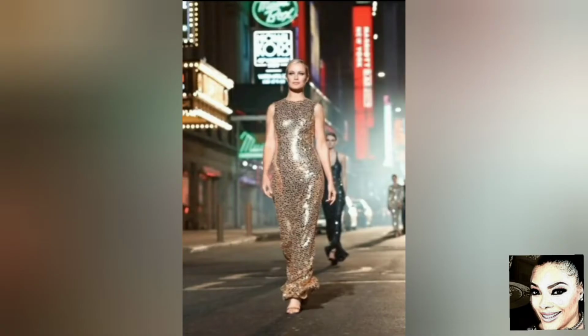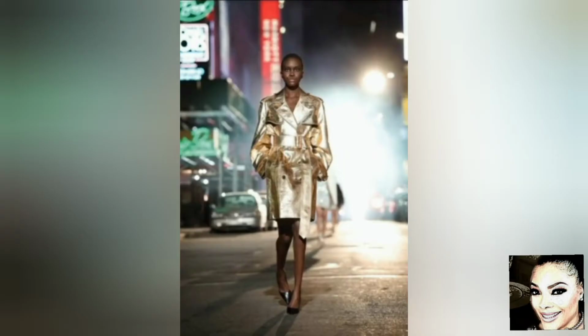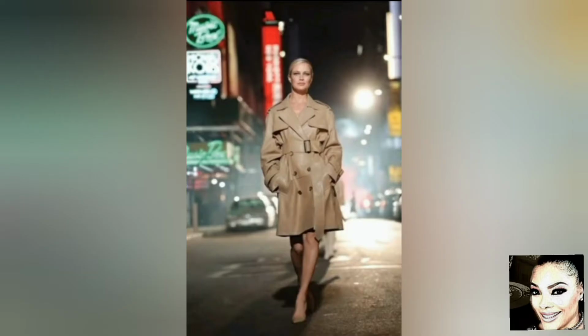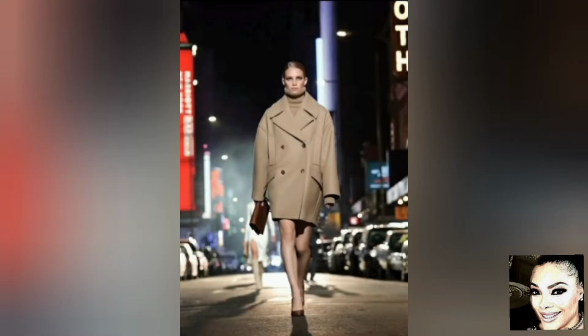This is absolutely beautiful. This sequined dress, this gown, whatever you want to call it, it is absolute. That metallic is fabulous. Coming back with a metallic trench coat, Michael Kors, I'm loving you. I'm loving you for the season of fall and winter. And this happens to be a taupe leather coat. Is that not gorgeous? Michael has done it.